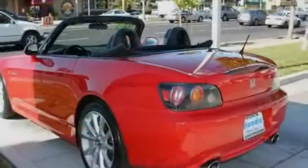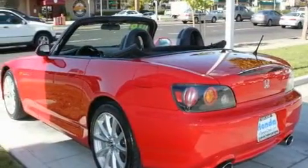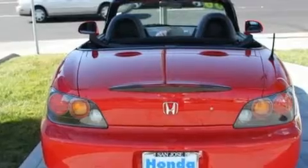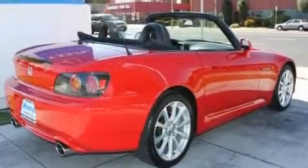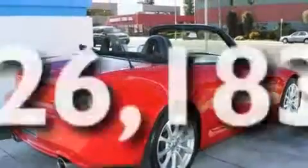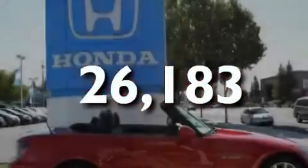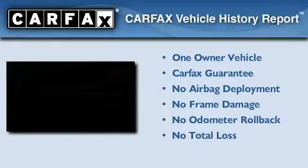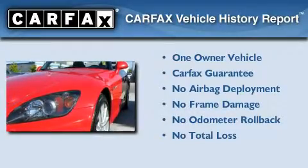Its top features include a leather interior, cruise control, a rear window defroster, XM satellite radio, a stability control system, an anti-lock braking system, and this vehicle has fewer than 27,000 miles on the odometer. This Honda has had only one owner, and it qualifies for the Carfax buyback guarantee.